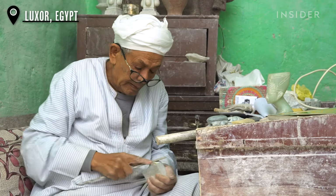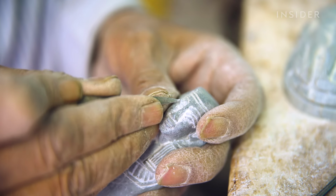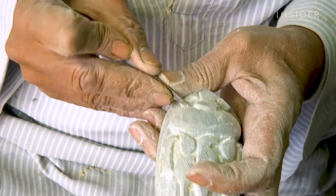At 75, Syed prefers to take on complex tasks, like carving details into miniature pieces.